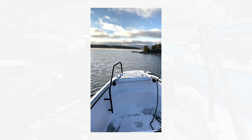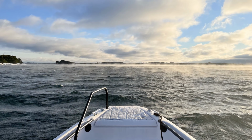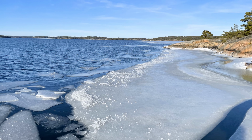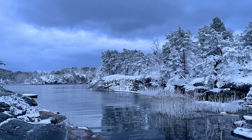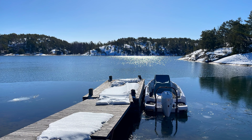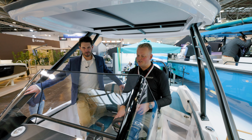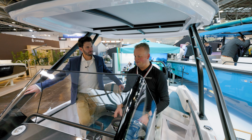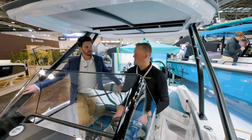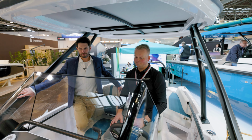Nevertheless, using the boat in all weather conditions all year round, and also of course with gloves on my hands when it's cold. That's why it's so comfortable to have both the normal buttons and the touchscreen, because if you're driving with your gloves on, the touchscreen is not responding. Understood. But in the summer, when you're not in need of gloves, the touchscreen is super comfortable to use.